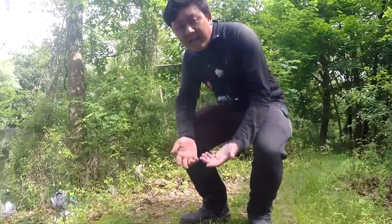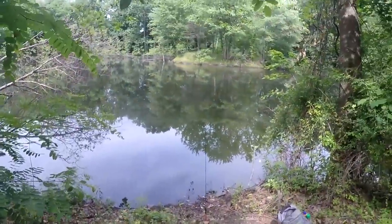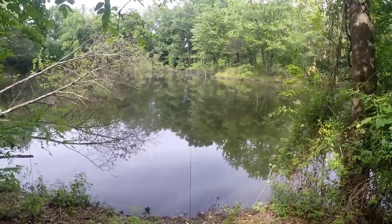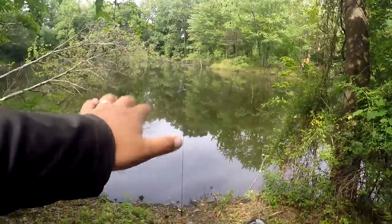And I finished the day with 9 different species of fish plus 1 hybrid, not to mention that I've caught plenty of fish today, right? I'm currently soaking bait right over here. I've been soaking bait for the last 30 minutes, trying to catch a little catfish or a little carp, and it's like nothing, right?